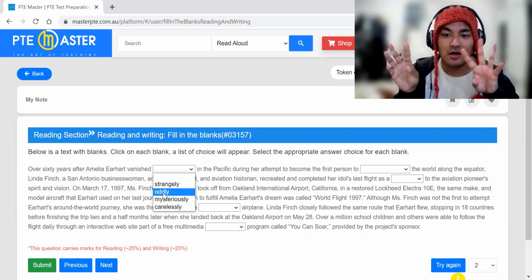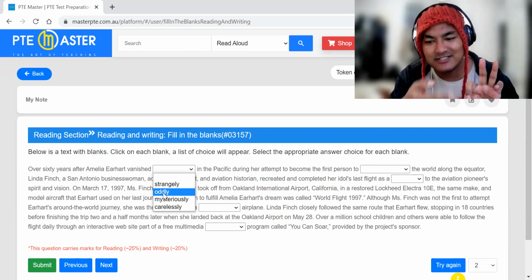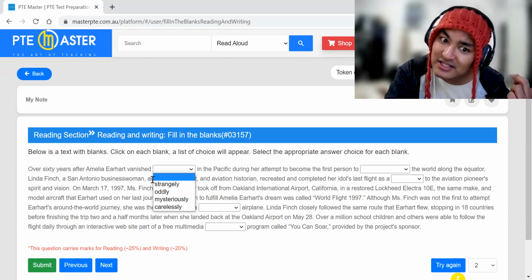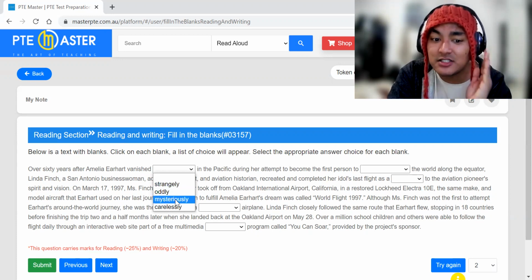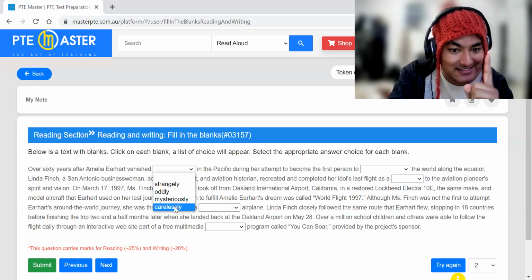If we have two or three options and one option is the odd one out, then we can say, okay, this is oddly out. But vanished oddly doesn't sound right. Strangely vanished, or mysteriously vanished. Both are right. Strangely and mysteriously both have similar meaning and both of them are right. Now, remember I told you, this is the trick here. This is the trick, guys.